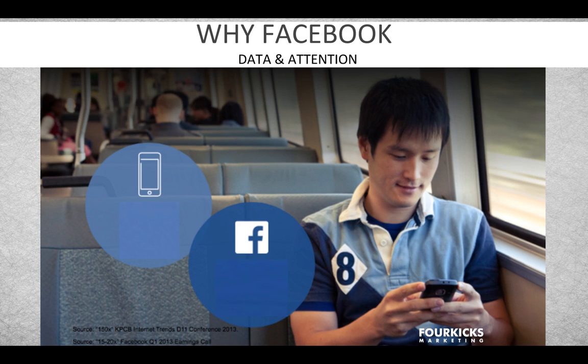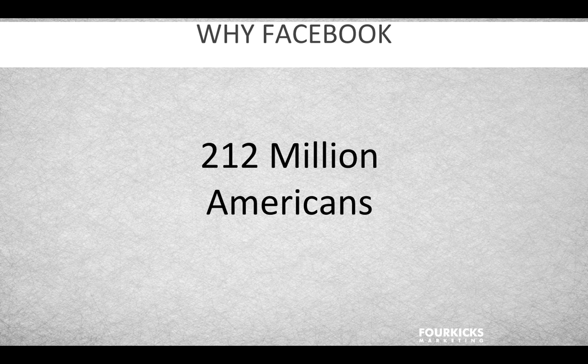And for the attention, quick question. Guess how many times the average American looks at their phone in a given day? They look at their cell phone and open it up 150 times. And the average number of times that they look at Facebook in a given day is 15 to 20 times per day. And there's a large population. So 212 million Americans are on Facebook an average of 15 to 20 times per day. So there's a lot of people with a lot of attention there.